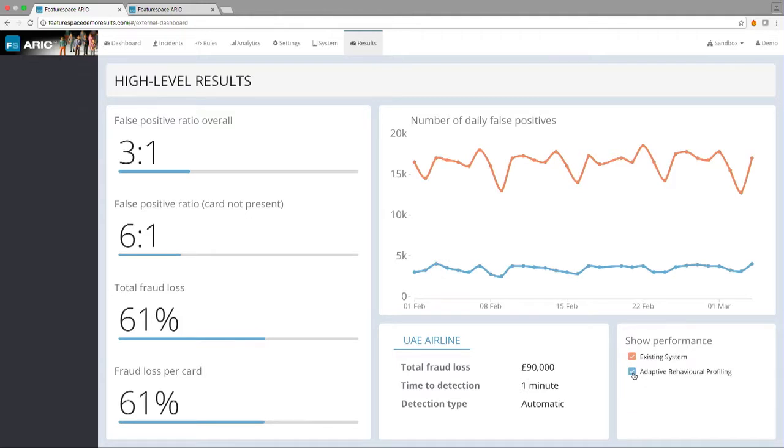So what we did is we reduced the false positives by about 70% overall and about 80% for online. And the interesting thing about these numbers is that it doesn't just improve the customer experience because they're less likely to have a transaction declined, but we can actually save the industry billions in operational overheads because every single one of these false positives mean an investigation, an alert, or something like that.